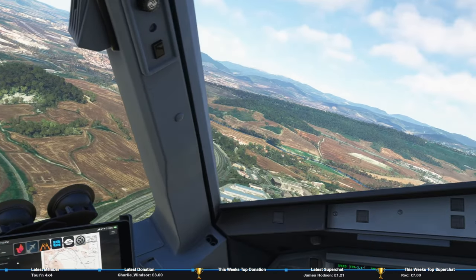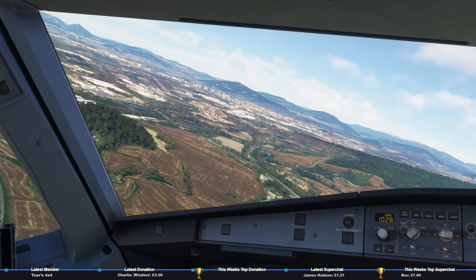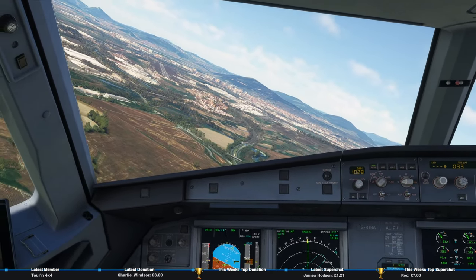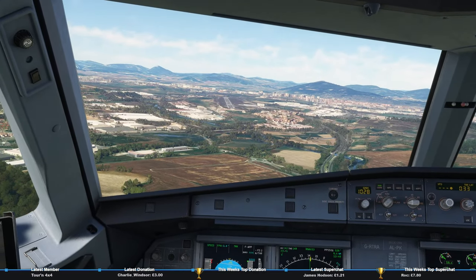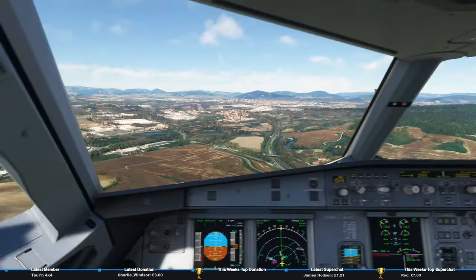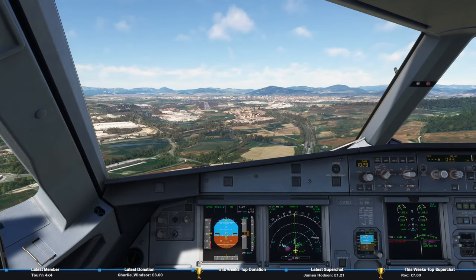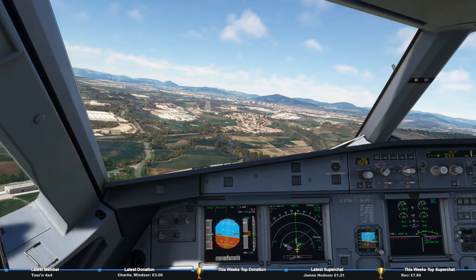This is awesome! Alpaca 20 Papa Alpha final runway 33. Runway 33, wind calm, cleared to land. Runway 33 cleared to land, Alpaca 20 Papa Alpha. This is just superb! Just look at this! I just airbussed a tricky approach with help from chat.